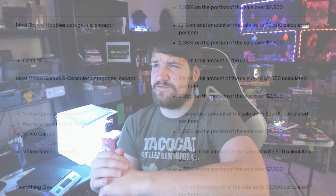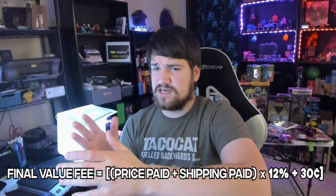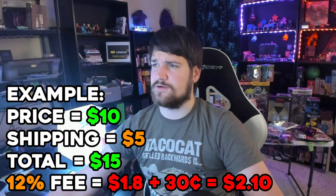So if you guys didn't know, there's a final value fee, which really matters when it comes to eBay. For eBay, every single category is different. I think specifically for video games, it costs about 12% of the final value fee. And the final value fee is how much the item costs plus shipping added together. And then you take that percent, and that is the fees. So for video games, I believe it is 12% plus 30 cents, and then each category and subcategory actually has different value fees. So we're just gonna stick with 12% for our estimate value.